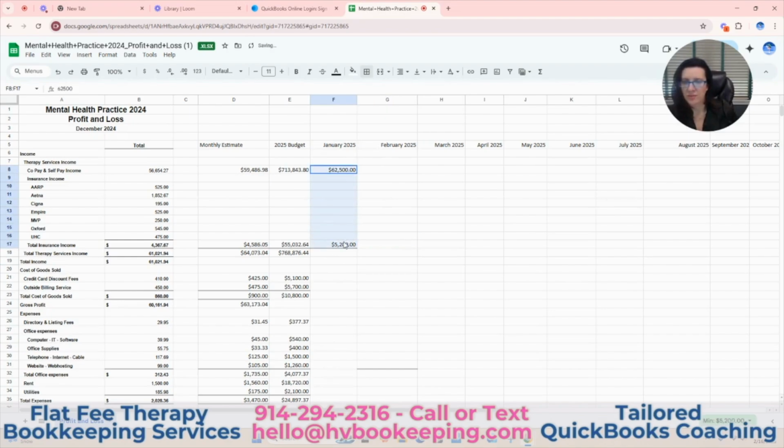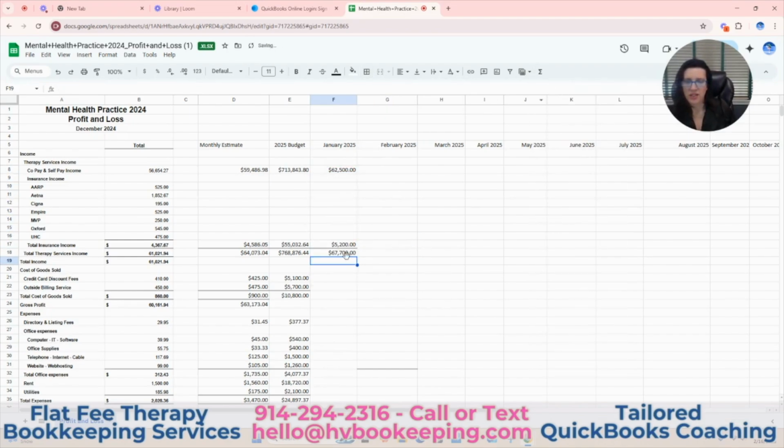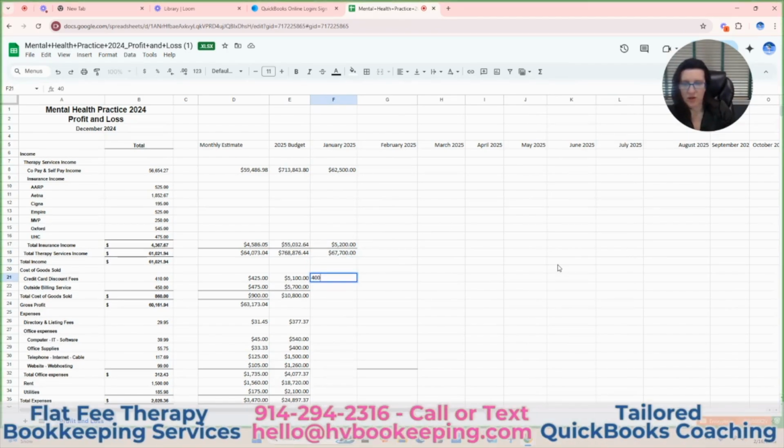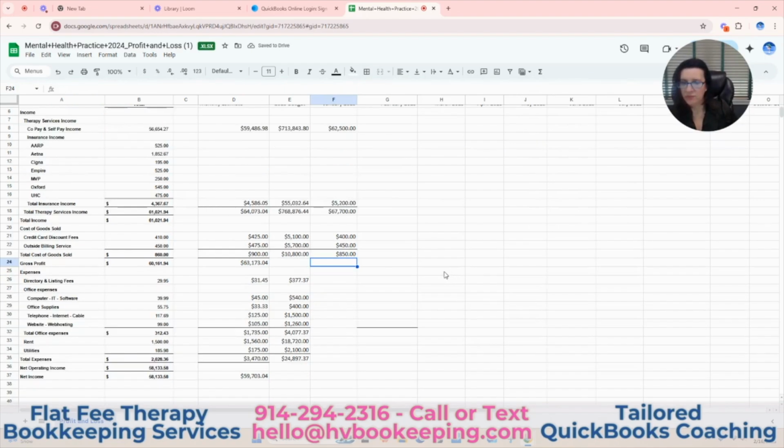Okay, so our month, I didn't break it out into each insurance company. So you did $67,700. Your credit card discount was that, and your outside billing was still $450. Oh, and then you can start carrying your formulas over. I'm just building this as we go, so you would actually know how to build one. Just be careful with the autofill.